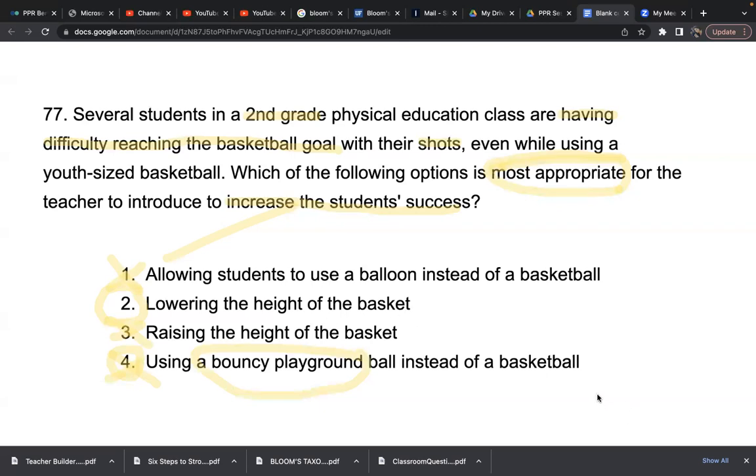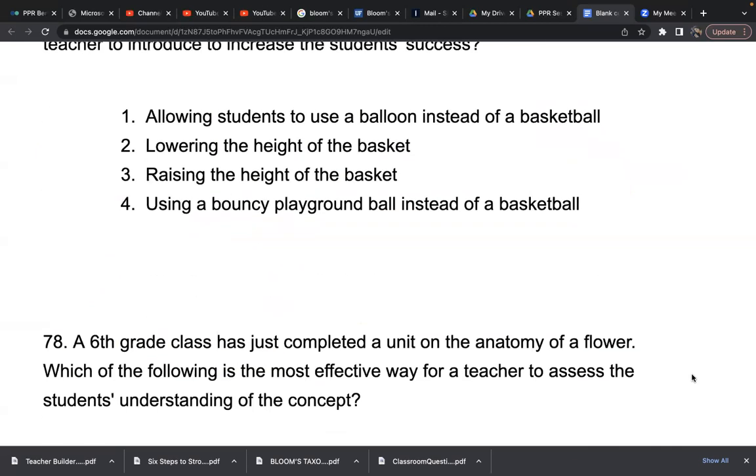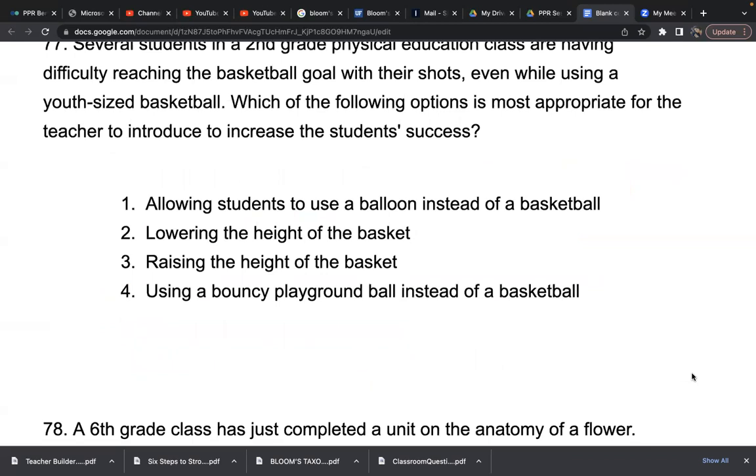It's not that they'll never be able to do it. They'll get more growth and development and be able to use the traditional size basketball. Any questions on that one?